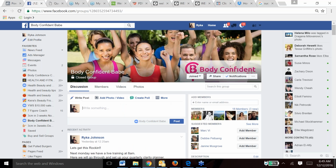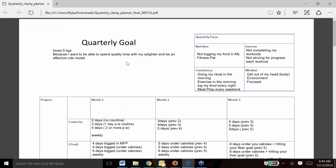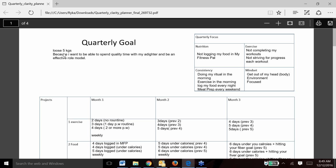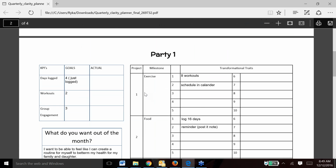What you'll need to know what your transformational traits are is you need your quarterly clarity planner, which we've just filled out, which looks like this. You'll have a PDF version of that to download. You want to save that, print it out, stick it up on the wall, keep it in sight so you know what you're aiming for every time you look at it and why it's important, but also so you know what to do. So here are our transformational traits for month 1.